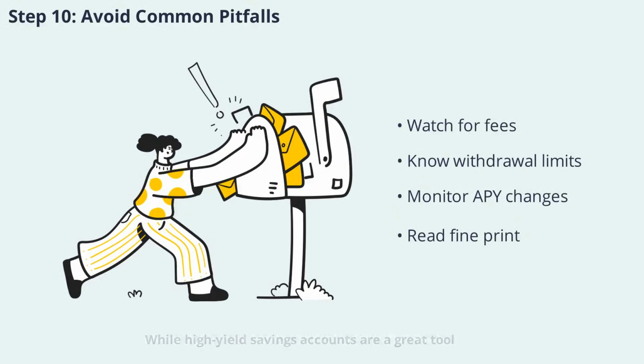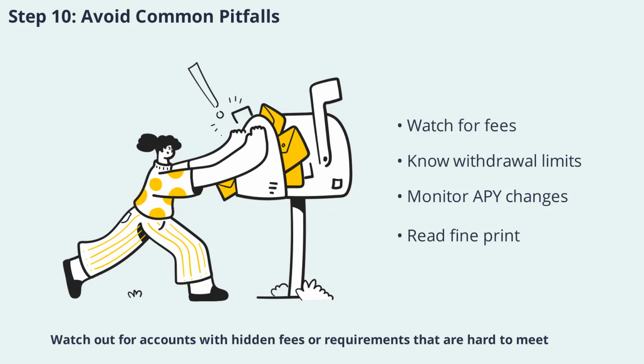While high-yield savings accounts are a great tool, there are some common pitfalls to avoid. Watch out for accounts with hidden fees or requirements that are hard to meet. Be aware of withdrawal limits, as exceeding them can result in penalties. Also, keep an eye on your APY, as rates can change over time. By staying informed and reading the fine print, you can avoid these issues and make the most of your savings.